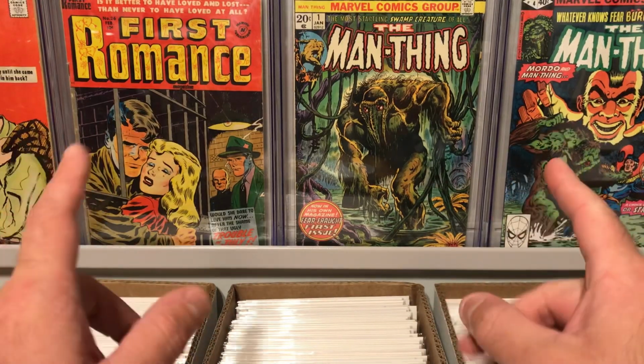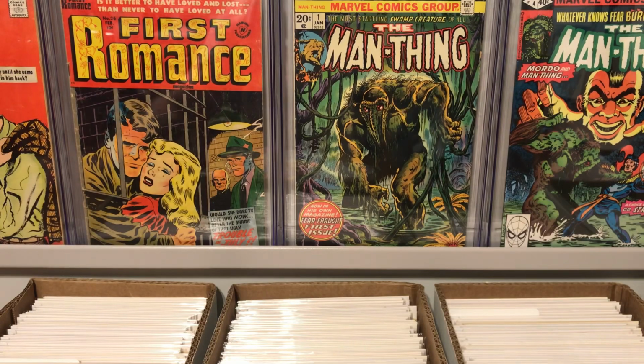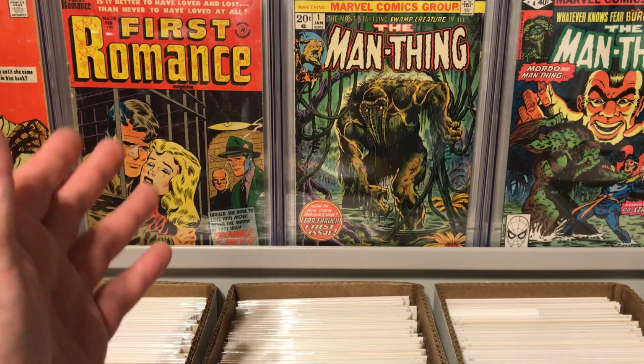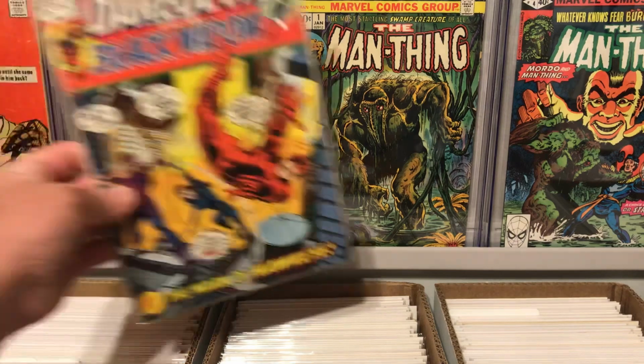Alright, so let's get right into all the books that I picked up at the Comic-Con. From the first vendor, I ended up getting a stack of books. He had them priced at $5 a piece, but I bundled them together. I ended up getting them for $4 each. And I got some pretty cool books.